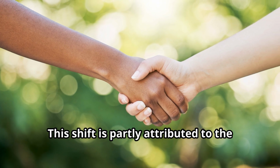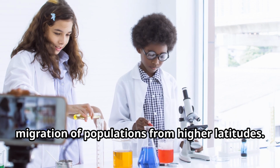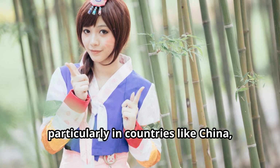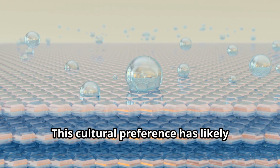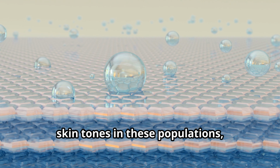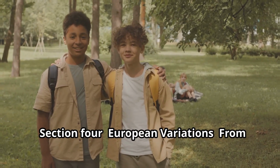This shift is partly attributed to the region's lower UV exposure compared to equatorial regions and the historical migration of populations from higher latitudes. In East Asia, particularly in countries like China, Japan, and Korea, fair skin has long been associated with beauty and social status. This cultural preference has likely contributed to the maintenance of lighter skin tones in these populations, highlighting the interplay between cultural influences and biological evolution.